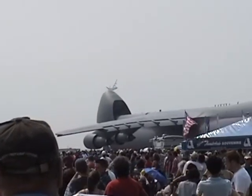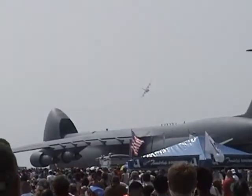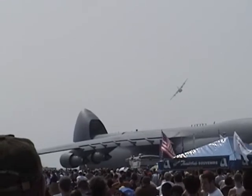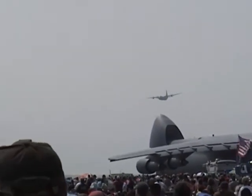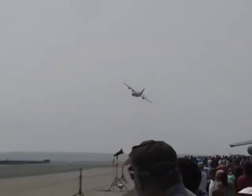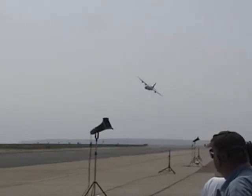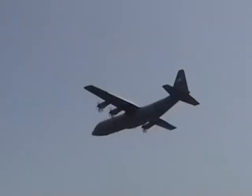The first Hercules A model had a 3-bladed propeller for each engine. Subsequent models had 4-blade propellers, but this one has a 6-bladed propeller that allows it to reach speeds of over 320 knots. That is over 380 miles per hour. Here comes the Super Herc. They can get as high as 40,000 feet in this airplane.